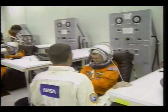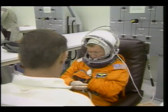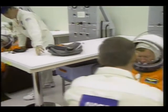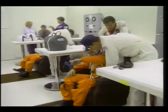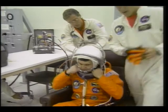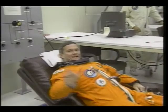We do have live coverage of the flight crew donning their launch and entry suits. Got Commander Richards being assisted with the gloves. Pilot Robert Cabana is now putting his gloves on. Mission Specialist Bruce Melnick giving a thumbs up.